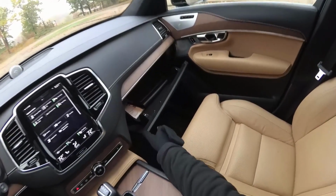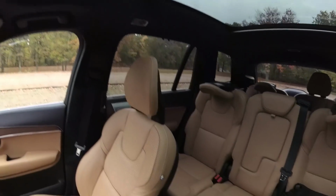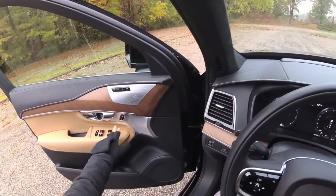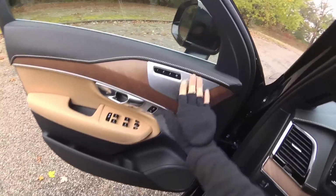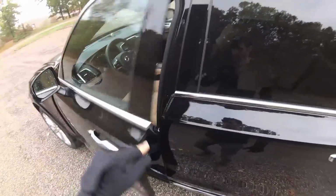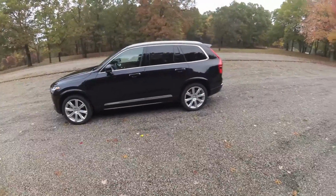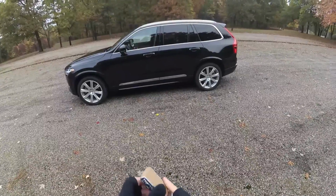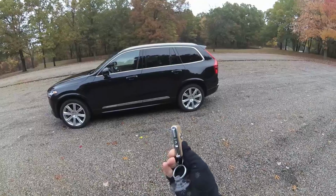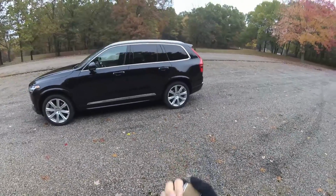Pop the glove box by pressing that button there. Beautiful Bowers & Wilkins stereo. And the key fob is actually quite nice too. Feels like it's kind of wrapped in leather. And I would think that these side buttons would take a little bit to get used to.